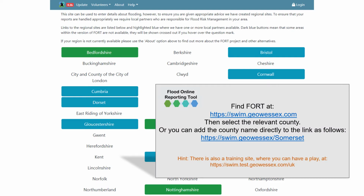The link to gain access to the live version of Fort is on the screen. It should also be on your local authority website. You can select your county or unitary from here. Each lead local flood authority area effectively has its own database within the system, with a few aspects visible across the piece.